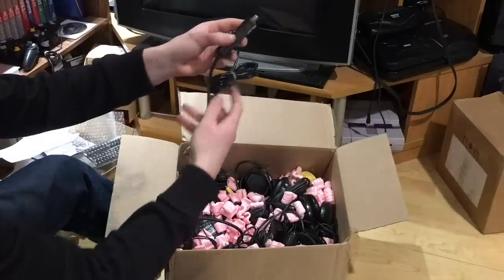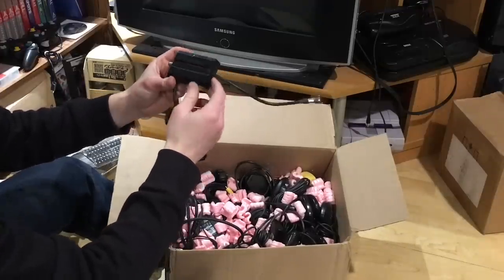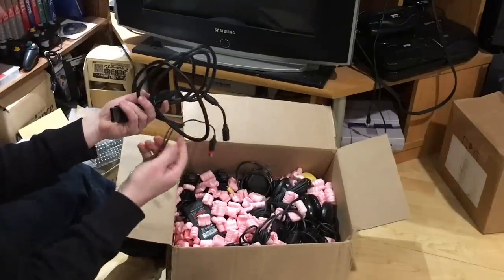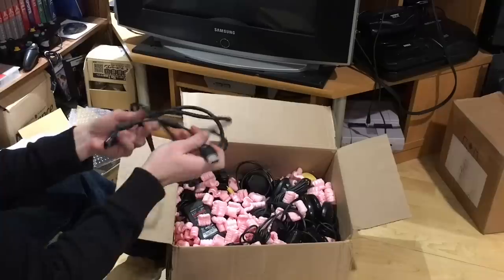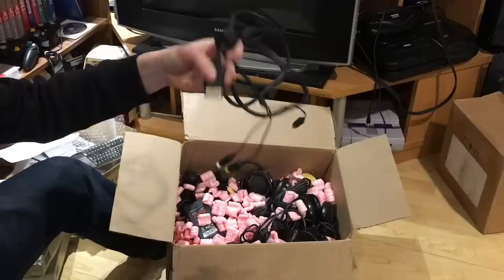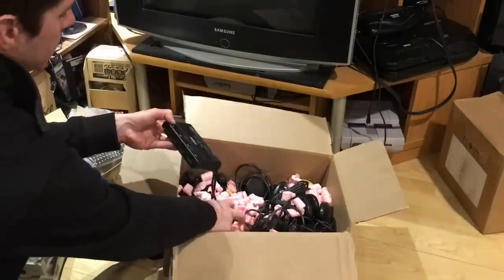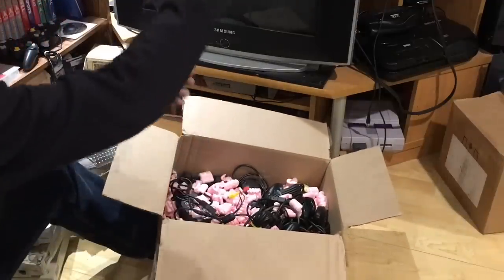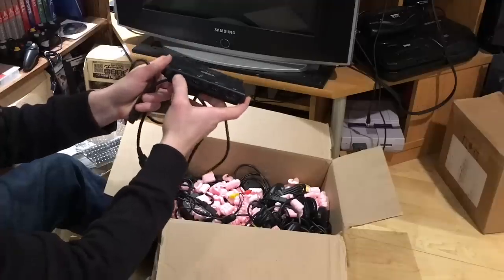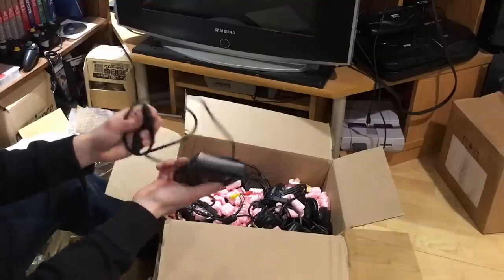an RF adapter for Sega, so probably Master System or Sega Genesis 1, it looks like. This appears to be, I don't really know what this is for. Oh, Xbox, so original Xbox AV cable. And again, handy to have in case I stumble across a couple Xboxes. This is interesting. I didn't really realize this was included. A Sega Genesis multi-tap. So I can hook up 4 controllers to my Sega Genesis. Definitely something handy to have that you definitely don't see too often.